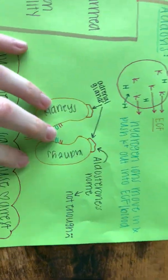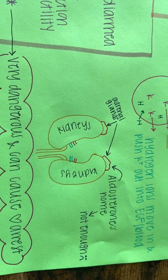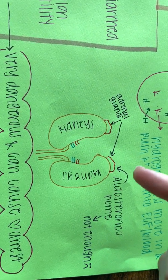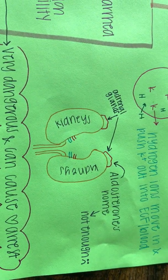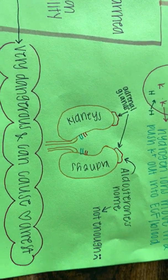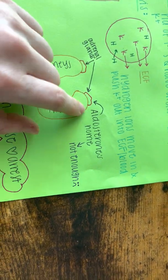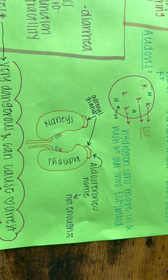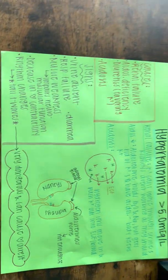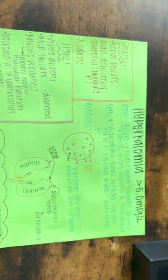So then I drew little kidneys. We have our kidneys here, and our adrenal gland is going to be right up there, and I wrote it there. Aldosterone lives here in the kidneys, or in the adrenal glands. So we don't have enough. So he doesn't have a good enough home to have all of his aldosterone stored there. So that is hyperkalemia, which is greater than 5.0.